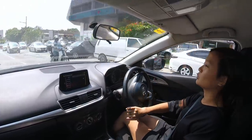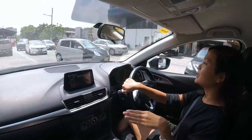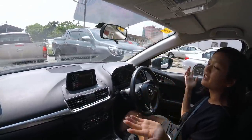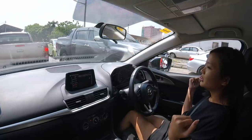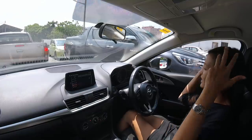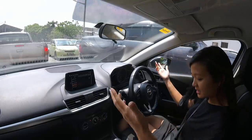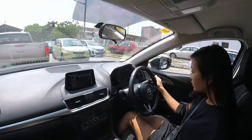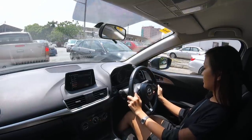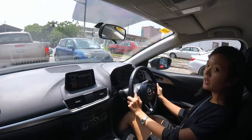Also linear, you know. It's also nice. It doesn't bite unexpectedly. You know when it bites. You slowly throttle and it gives you the power that you need. Mazda has always had this. And does it have iStop? I'm guessing it has iStop. It does have iStop. It stopped for a while and then it started again.